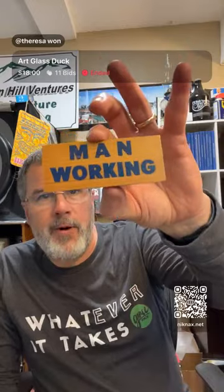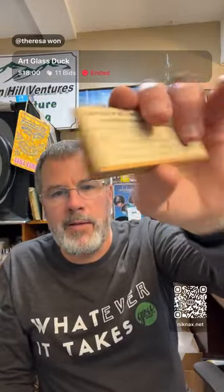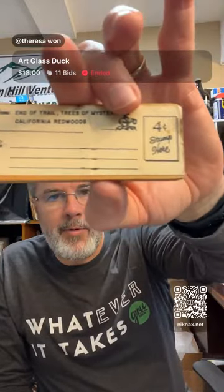This one says man working. And then on the back, I guess you could mail this whole thing like a postcard. So it's got a place to put a stamp and put the address.